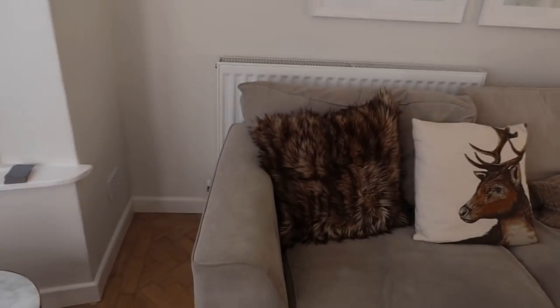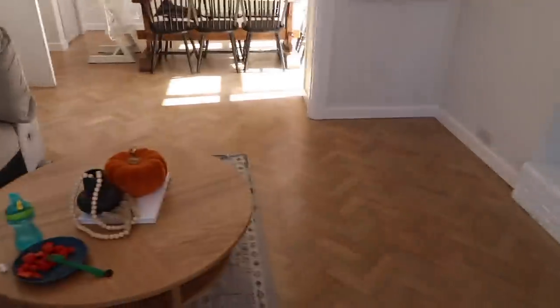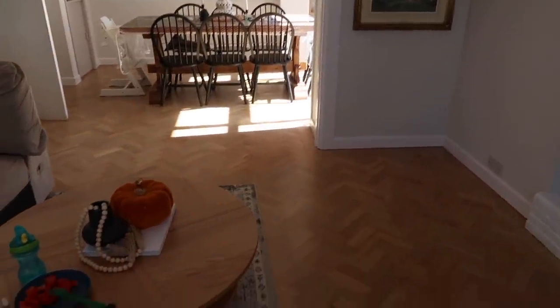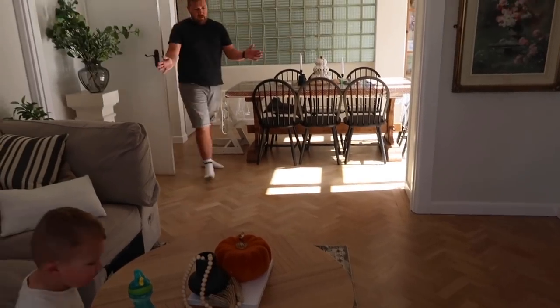Yeah. I want like a floor lamp there. Do you know what I mean? You ain't got one, have you? No. But this feels bigger now. Like that. Yeah, it's weird because it's just like pure space, isn't it?